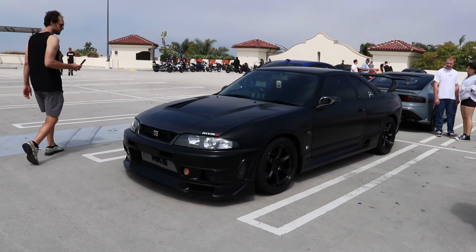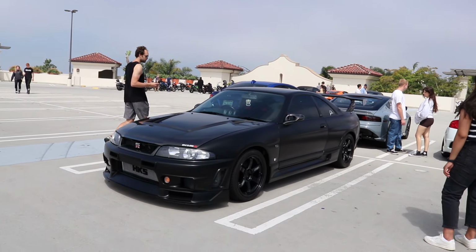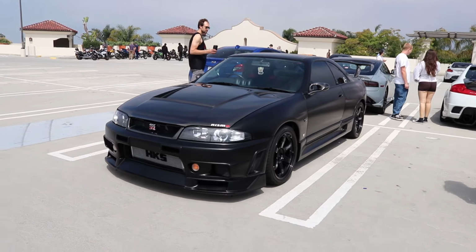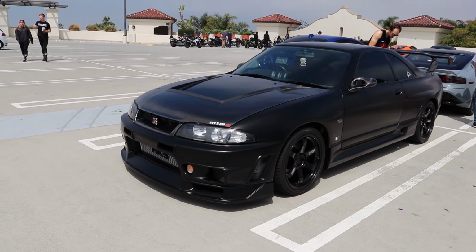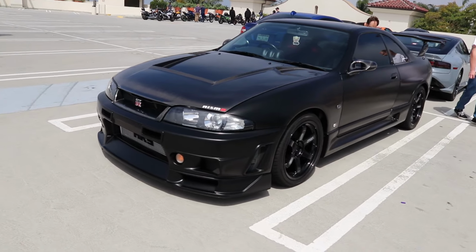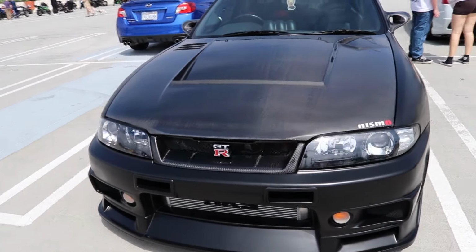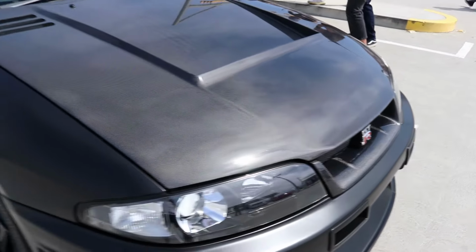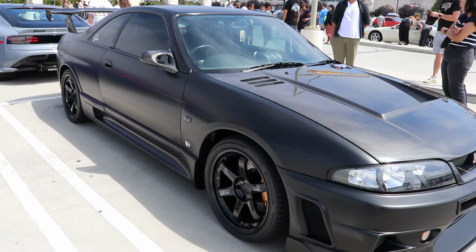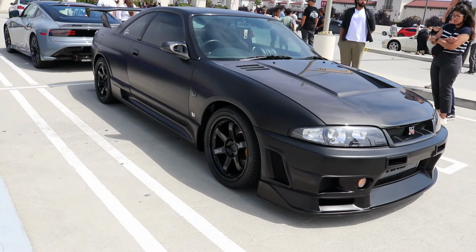I might have to take back what I said earlier about the R34 being the nicest looking one. These R33s are pretty badass too, I can't even lie. And you got the carbon hood, carbon grill. This is sick. I do love the R34, but these are pretty cool too.